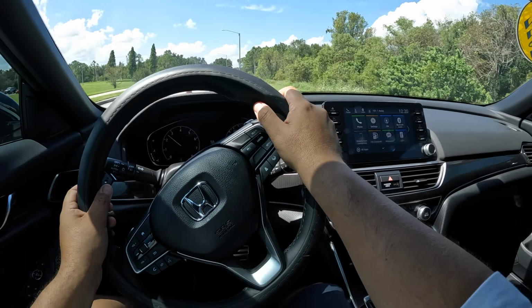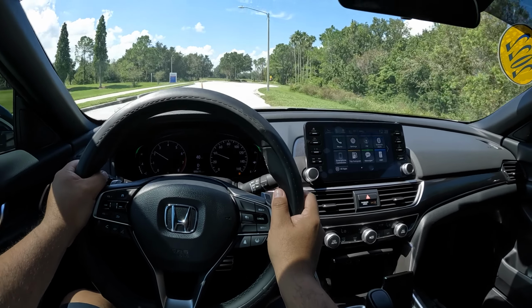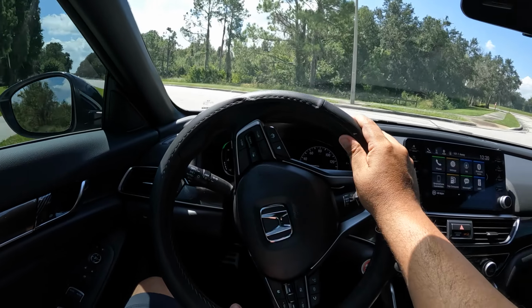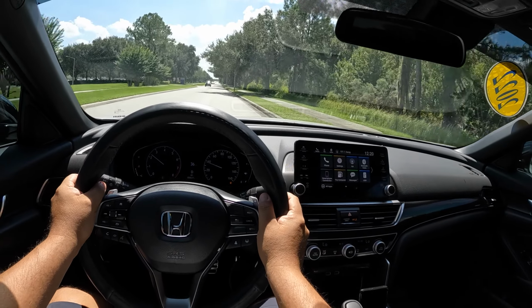So all right, let's go ahead and get a little bit on it here. So we've got the CVT, and it definitely goes. It's got a little bit of good punch. Obviously got pretty good torque. Now, of course, this has got some nice handling. Oh yes, it does. Very nice handling for this Accord.